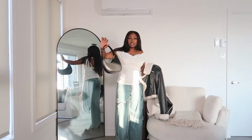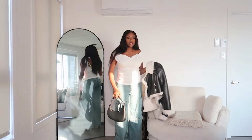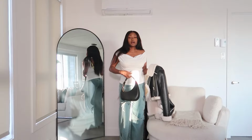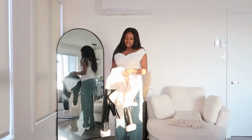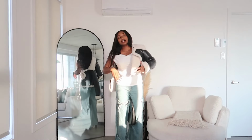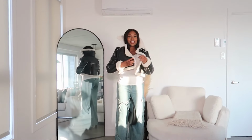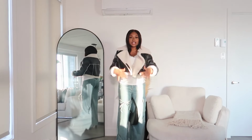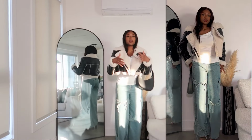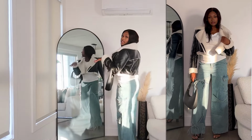So let's go into the details of the outfit. The bag is from Covens. The jeans are from Cider. My top is also Cider, and my jacket is from, sorry guys, I can't really remember where my jacket is from, but this is what it looks like. And I'm pretty sure you've seen this jacket style all over the internet, so you definitely don't need my reference. Just type like cropped shearling leather jacket and you'll find it.